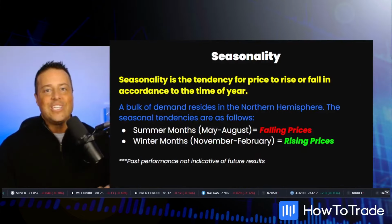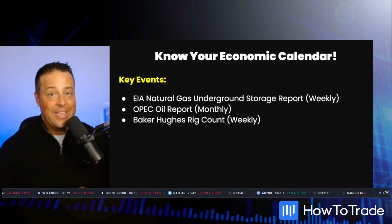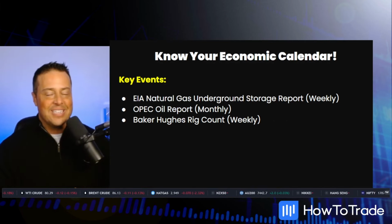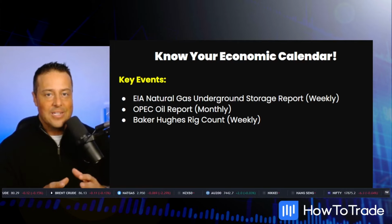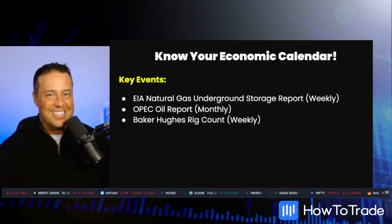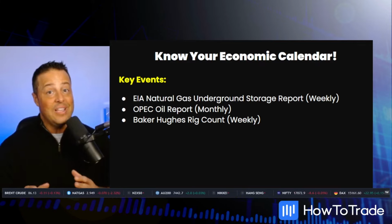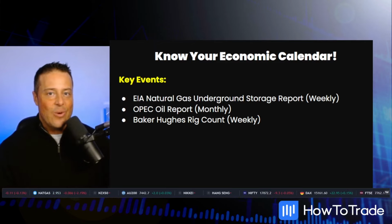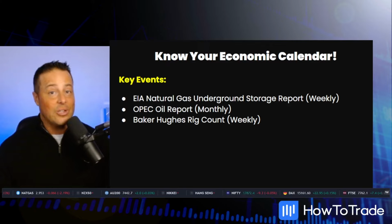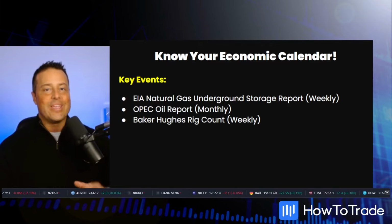Now, no matter which asset one trades, it's always a good idea to be aware of the economic calendar. Scheduled economic events can send prices reeling. This is especially true in the natural gas markets. However, the best thing about these events is that they are scheduled. We can easily manage risk exposure and account for volatility ahead of time. Three events that can instantly sway natural gas valuations are the EIA Natural Gas Underground Storage Report, the OPEC Monthly Oil Report, and the Baker Hughes rig count.